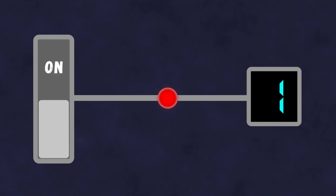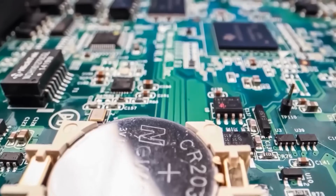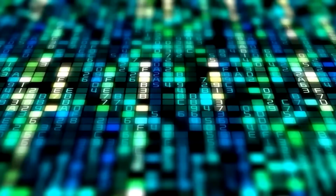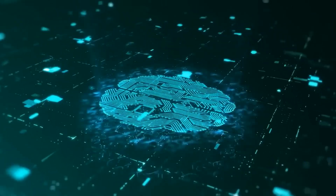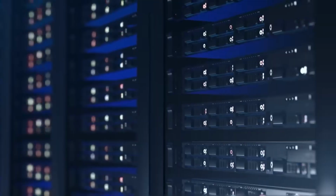A bit in the off state corresponds to 0, and a bit in the on state corresponds to 1. The general operation of a computer consists of taking incoming data as sets of bits and, according to certain algorithms we have established, transforming them to produce another set of bits. For example, the result of a mathematical operation or something else.